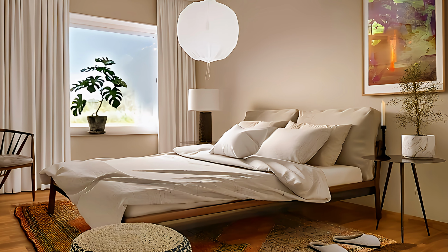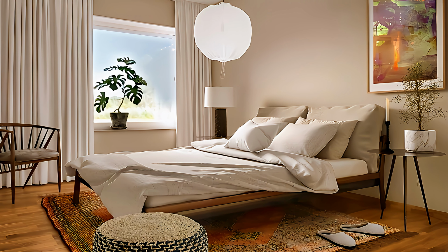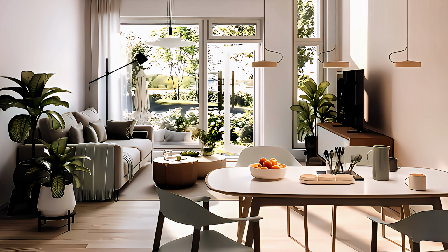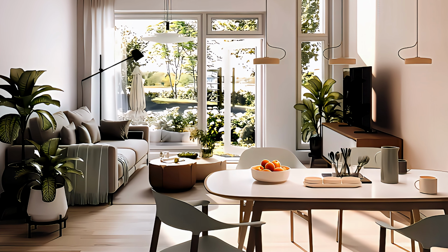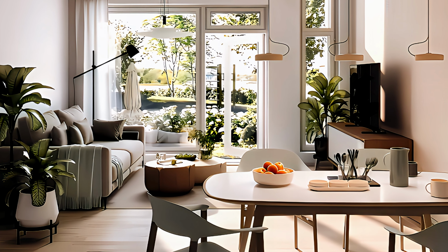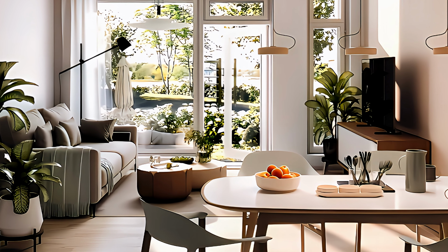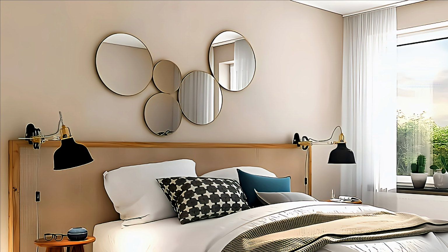Revamping your apartment decor doesn't necessitate a lavish budget. By engaging in do-it-yourself projects, you can introduce a personal touch to your living space without breaking the bank. One of the simplest and most cost-effective ways to enhance your apartment's aesthetics is by creating your own artwork. Consider using canvas, paint, and a stencil, which are readily available at most craft stores. Alternatively, frame interesting fabric or wallpaper samples for a unique wall display.